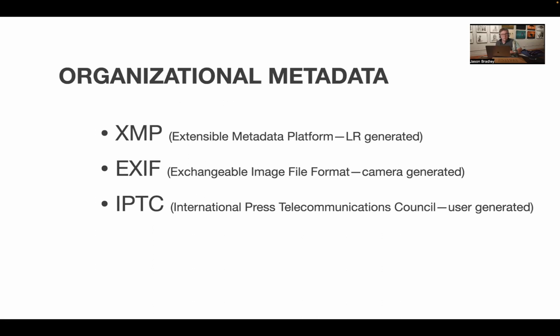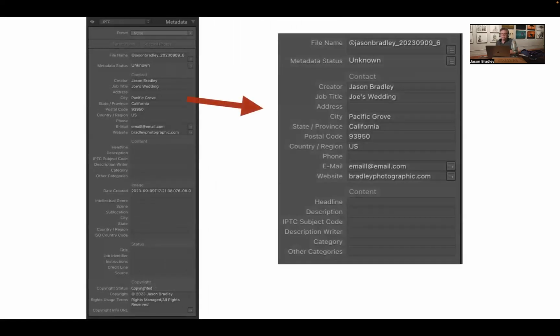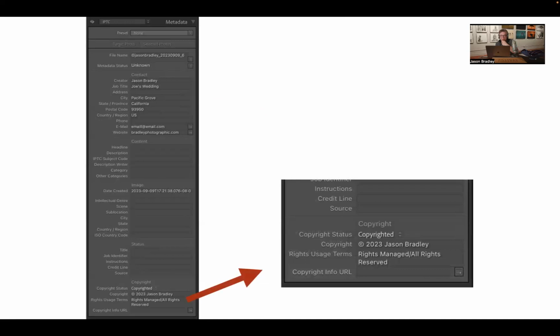And then there's IPTC, International Press Telecommunications Council. Don't need to remember that either. But that is user-generated metadata, something that we add to our images. And of course, you can see that also in the metadata panel in the library module, just at the top there, switch from EXIF to IPTC. This is small here, so let me zoom into this one for you. There's only a few things that you should really need to fill in for this. What's great about this is you can make a template that just automatically adds to your images. You don't have to do this every time to your files, but the creator, or the job title, if you have a job title, where you're located, what your email address is, what the URL of your website is.